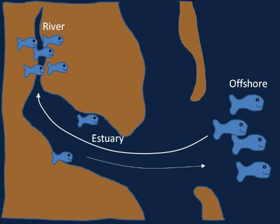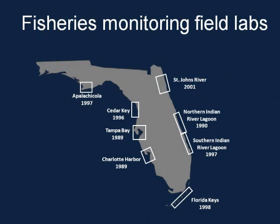90% of the fish in the Gulf of Mexico are estuary independent. They use estuary during their early life stages. And so we can track this early life stage and try to get a handle on what future populations are going to be like.